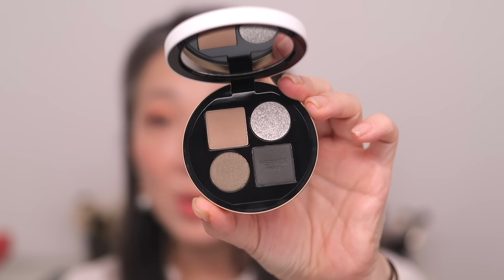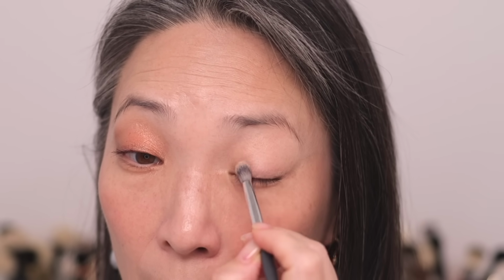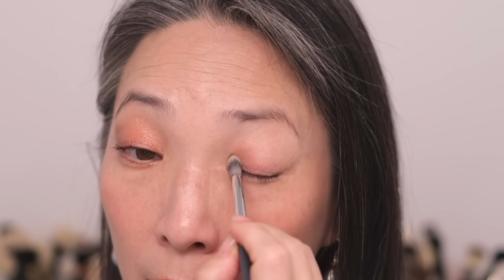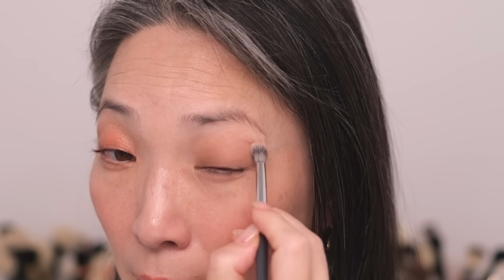So here's Ombre Fumé. This is just such a great neutral cool tone palette. I love this. Okay. All right, I'm gonna start with this shade. Again, this is like a demi-matte shade. And I'm just gonna start at the inner corner here. Start adding a little bit of depth. There. Have a nice light layer of that all over my lid. I brought it up kind of high. And yeah, I focused it on the inner corner here, but it's pretty much all over my lid.